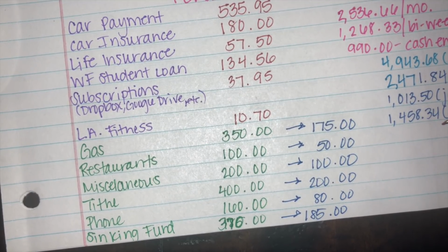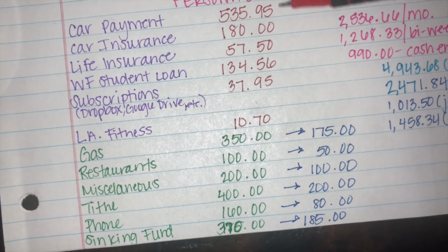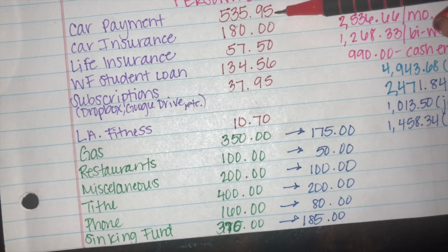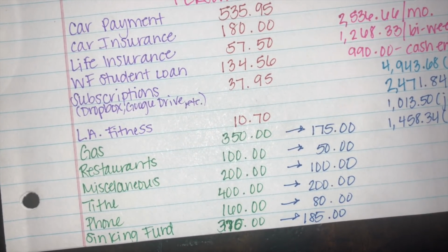Of that $2,471.84, I put $1,013.50 into the joint account, and the balance of $1,458.34 goes into my personal account. Now for my car payment, I make this payment bi-weekly. So that's $267.93 that I pay bi-weekly on this. I just split this up, and that's how I was able to budget for these to make sure I have enough to cover me for the month.